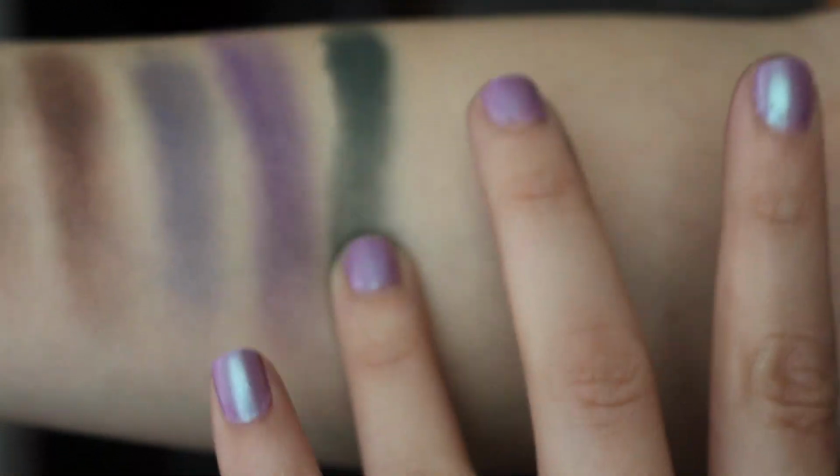Then we have Chill, which I was most excited for, so it doesn't look great in the swatch, but I'm excited to try it. I think I definitely have to use that one wet. Easy Going. Layer that up a bit. That's a matte purple. Remember, this is no bases or anything. This is the color Wise. This is a pretty green.